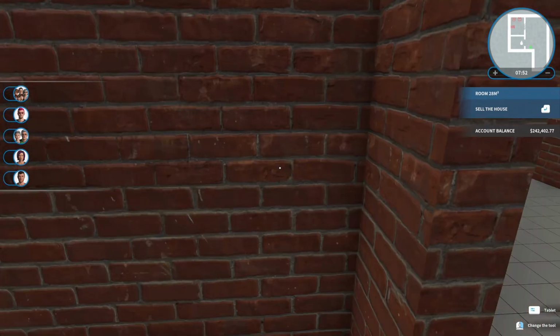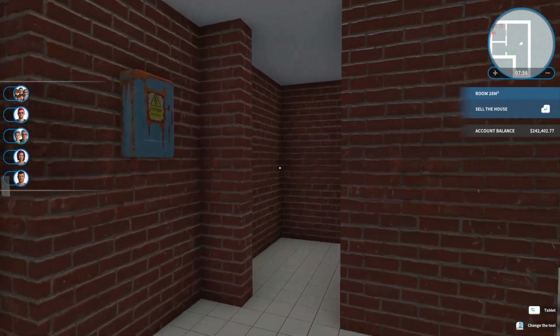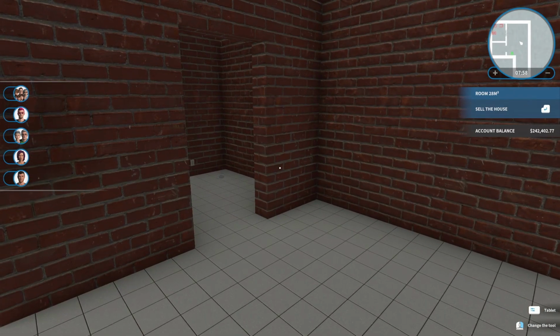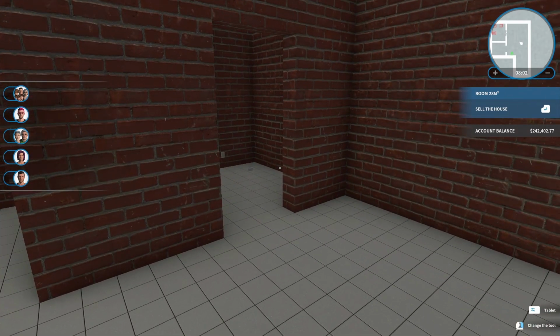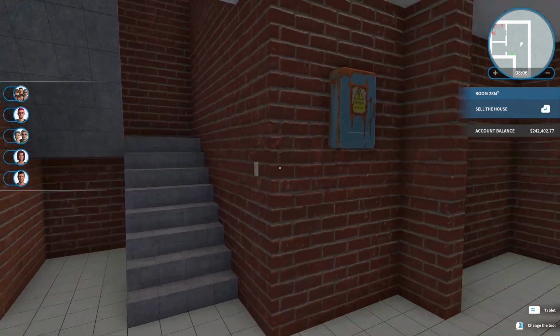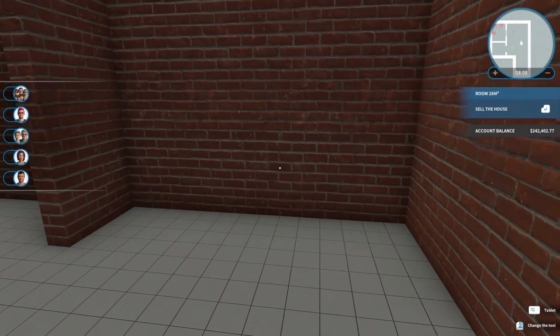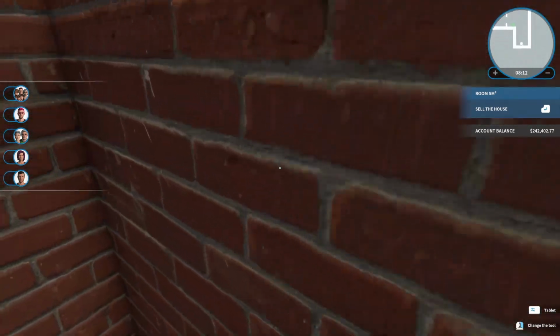And we've got lots of money now. How cool is that? We've got a nice basement down here that we can turn into a, I don't know, bathroom, sauna, games room. Let's see what we can come up with. Let's go start upstairs.